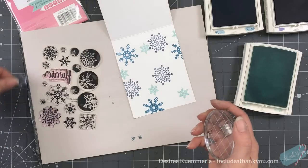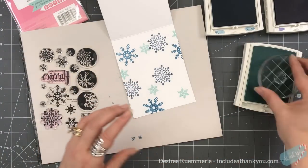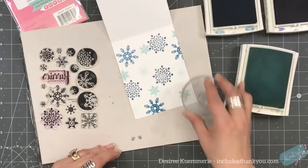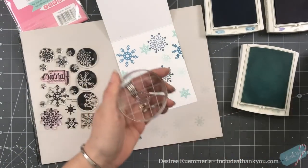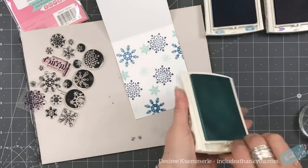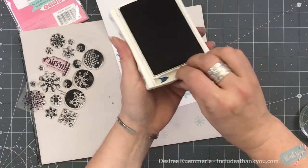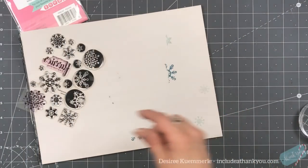And I'm just going to continue to create the pattern paper on the inside. And for that one, I just use the 2nd generation stamping. So now we have the inside of our card stamped. Now let's work on the outside. I'm going to set that aside to dry.